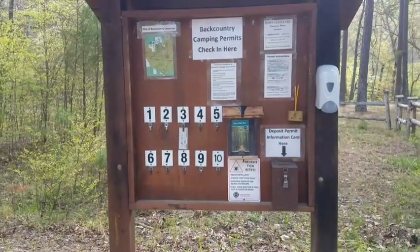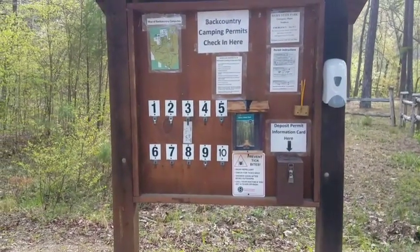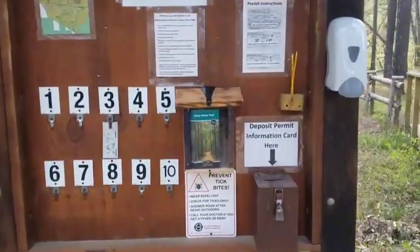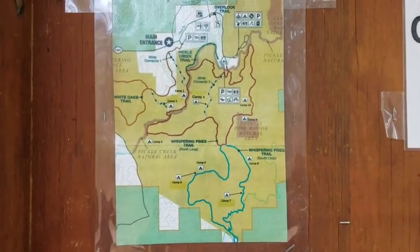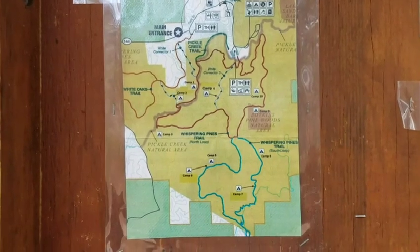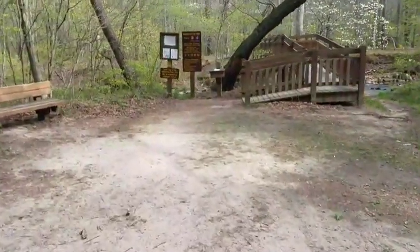You fill that out. One goes in the little box there in the bottom corner. One goes with you, and one hangs on the number. There's also maps there that you can take. There's the campsites listed around there. There's 10 different ones that you can choose from. And then from here, we're going to head to the trailhead. It's just right here.